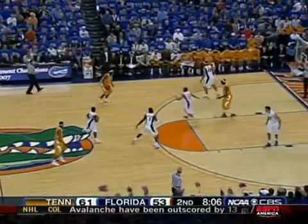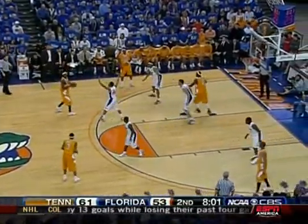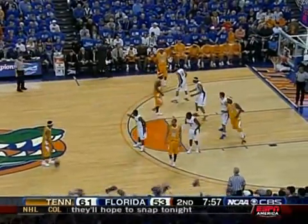Little trap on Mays and a retreating pass to Smith. Florida now back into that zone, which relies on a lot of communication.